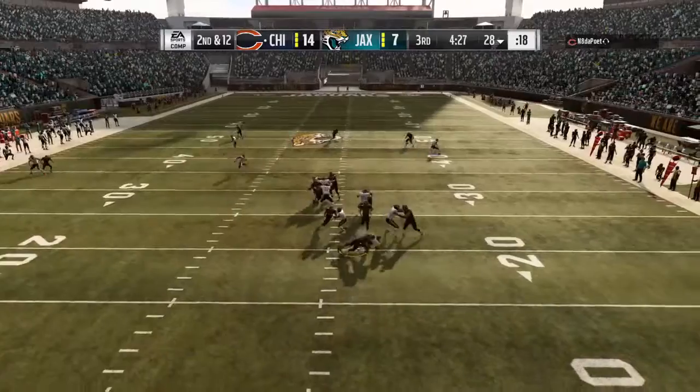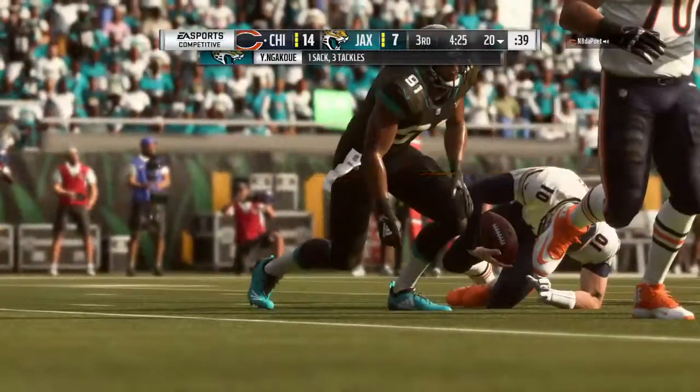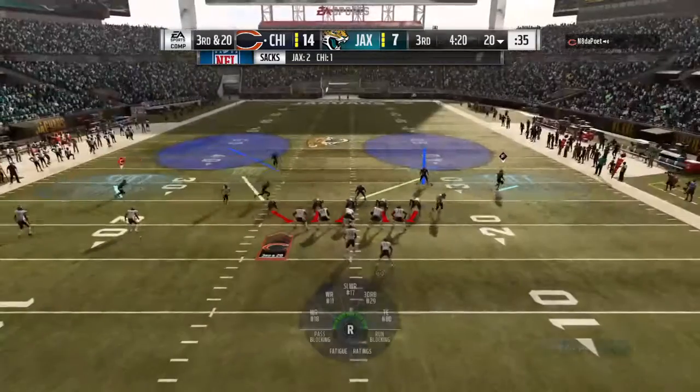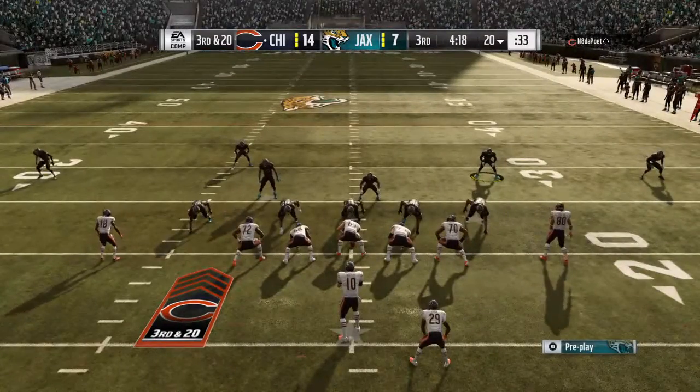From the shotgun is Trubisky. Pressure comes, and Trubisky goes down. Yannick Ngakoue in there to drop him, and it'll be a loss of about 8.